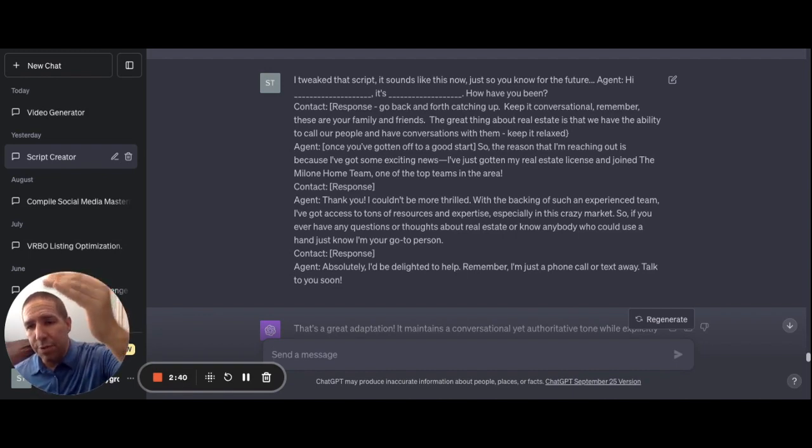But if you do it in one of these threads, like the script creator or the video generator, it knows how I talk because I keep sending information back to it saying, I would say it like this. I would say it like this. It's starting to learn how I think, how I talk, and get my tone in everything that it does. So now it's pretty good. So now these can be conversational scripts because it's kind of how I talk and it knows how I talk. So keep that in mind.